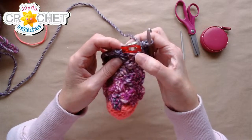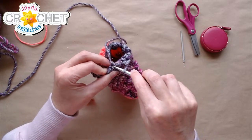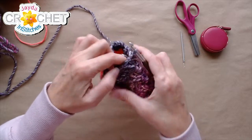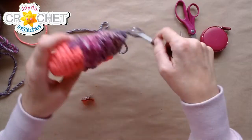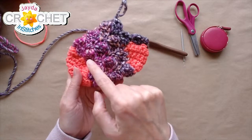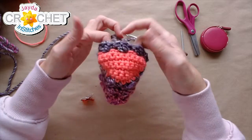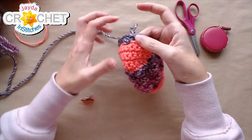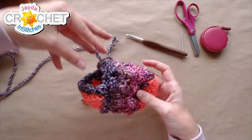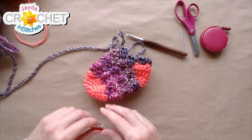I skip 2, I'm back to the beginning, and I join with a slip stitch to that first single crochet. And if I pause, pull up on my loop, you can see now that we've seamlessly continued our little falling leaf stitch all the way across the top of our heel. And it's joined in with the rest of the foot. So now we're going to build up the main part of the stocking, up the little ankle part.